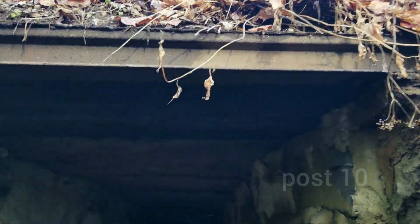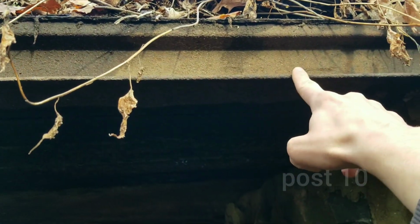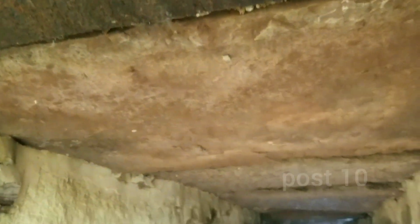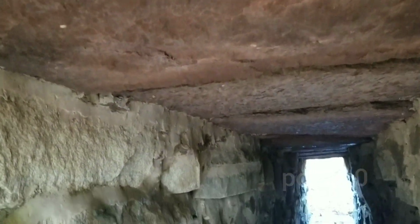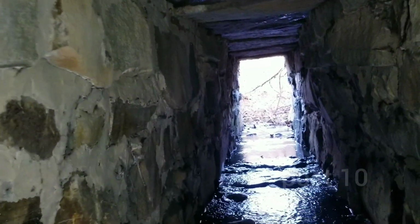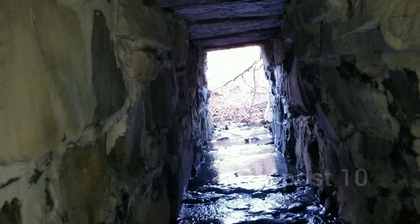Look at that. This here is an old train rail that they used for the ceiling. These are all train rails that they used along with the regular bricks inside of here. This one's in excellent condition. It looks like they may have done some work. That concrete looks very new, like they recently did some repairs.